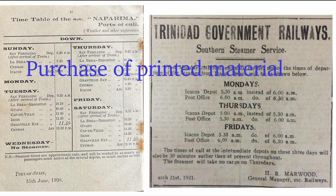As word got out that I was researching the history of this ship, all sorts of information started to show up. At left is a shipping schedule from 1908 showing that the boat only serviced the southern tip of the island. The second one from 1921 again repeats this service. However, we know from the photographs that she in fact serviced the north of the island.